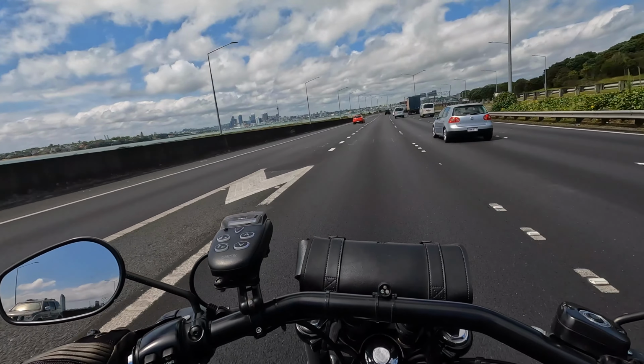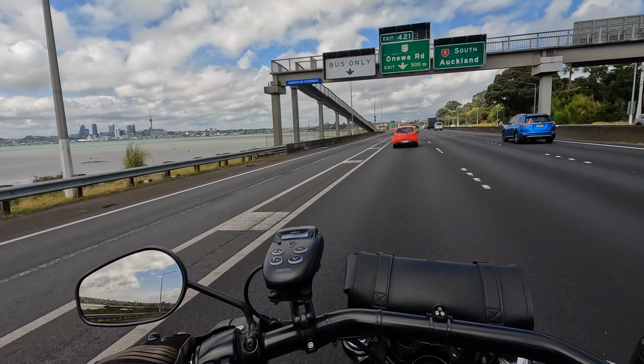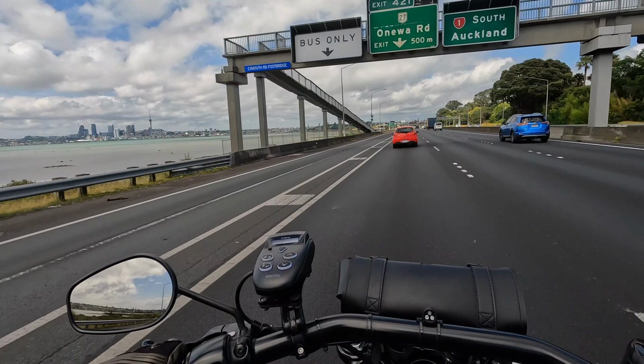So welcome along. We're on our way to Sulphur Beach. Now, as we round the corner here, we just passed the Takapuna off-ramp behind us there, and we're going to take the Onewa Road off-ramp coming up, which leads us up towards Northcote. On the left there, across the harbour, you can see the big buildings of the Central Business District, Auckland City, but we're not going there at this point. We're staying on the North Shore, meaning just north of the Harbour Bridge.